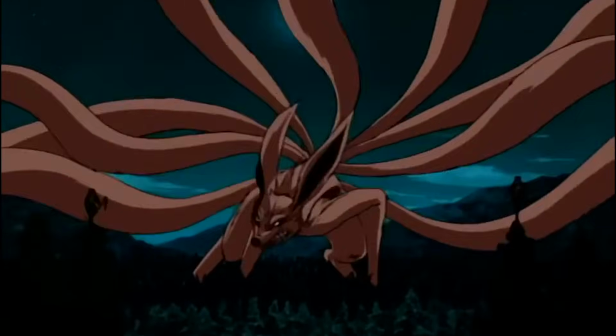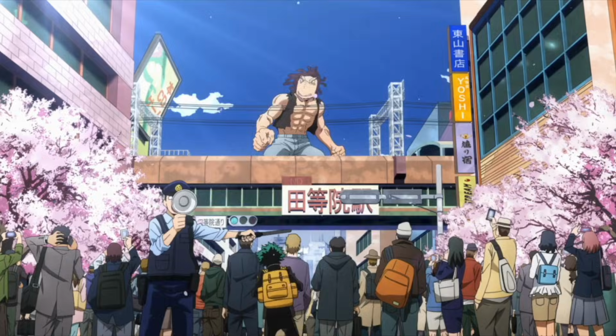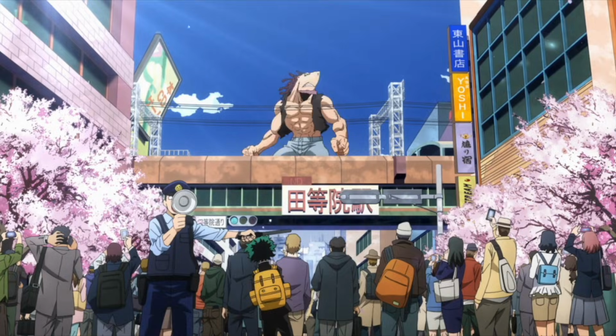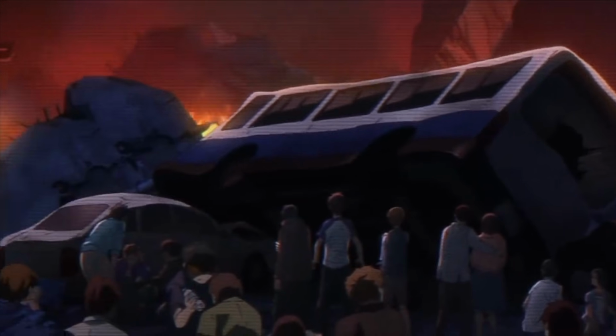What is Gold Roger's treasure and where is it hidden? Where did the 9-tailed fox come from, and where was it sealed away? Where did these quirks come from? Why do only 80% of the world's population have them? And what is a society full of superheroes actually like?